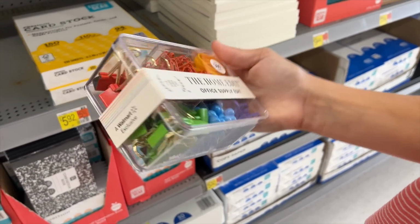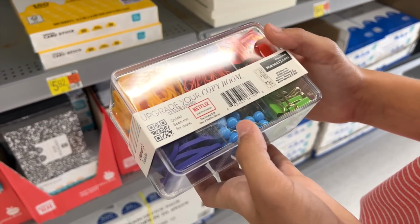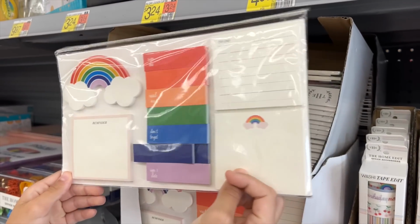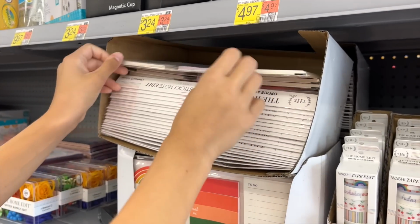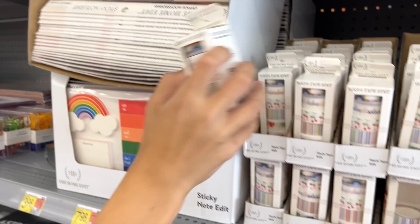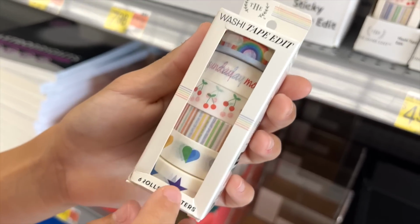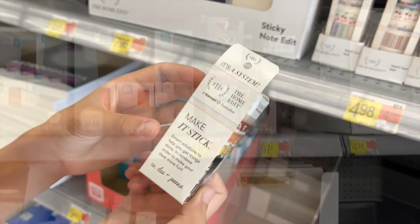The Home Edit has a whole line of office supplies, and of course I love it because it is rainbow, so you can get all of your little office necessities. And then look at this Post-it note set from the Home Edit. It has a big old rainbow Post-it, some great little small Post-its. Those are absolutely fabulous. And then Maddie noticed that there is washi tape that coordinates as well. Absolutely gorgeous. Love me a good rainbow washi.